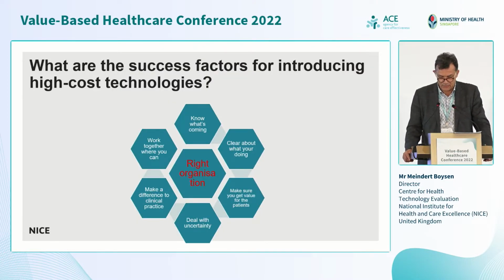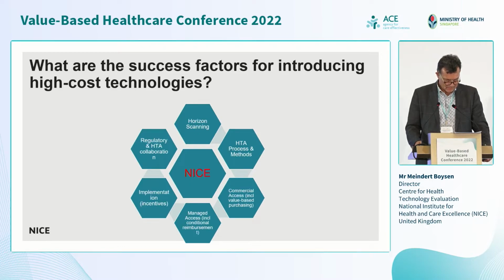So what are the success factors for introducing high-cost technologies? Well, I think, first of all, know what's coming. Second, be clear about what you're going to do. Third, make sure you get value for patients, and Professor Ward also identified that. Deal with uncertainty, make a difference to clinical practice, and work together where you can. If you translate that into perhaps more HTA speak, then it's about horizon scanning, process and methods, commercial and managed access. It's about implementation and regulatory and HTA collaboration. And all of these I will touch upon in this talk.